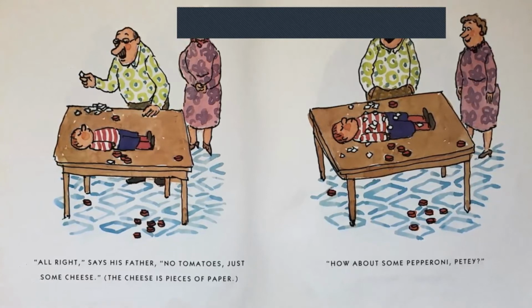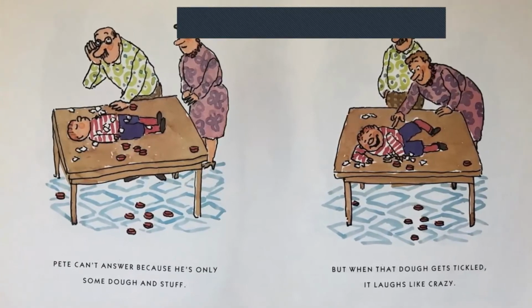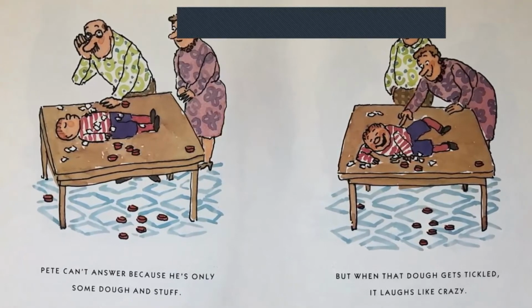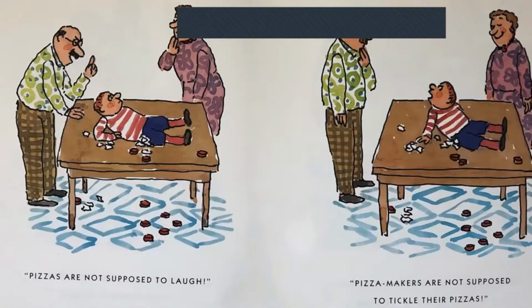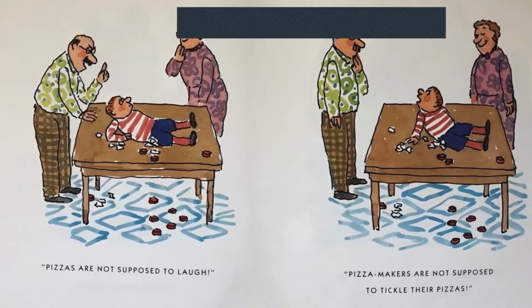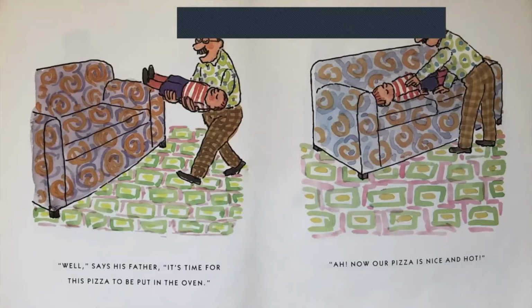Oh, he's looking delicious, just like our pizza. He can't answer. He's only some dough and stuff. But when that dough gets tickled under the arm, it laughs like crazy. "Hey, hey, hey. Pizzas are not supposed to laugh," his father said. "Well, pizza makers are not supposed to tickle their pizzas," Pete said. And he laid back down.